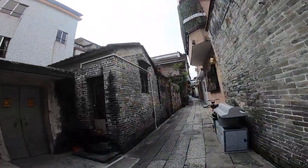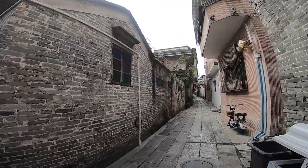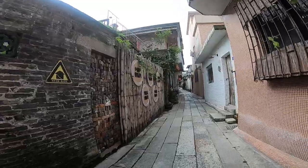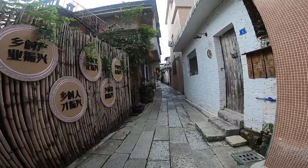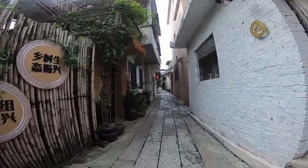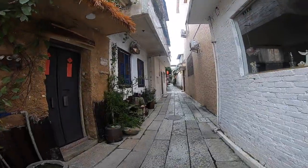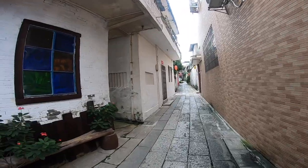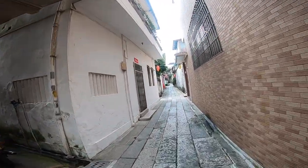I love this kind of places. Places like this make you really feel like you're in China, you know? Guangzhou is a really big city. I live in the central business district right downtown, so oftentimes you kind of forget that you're in China, but places like this really remind you.